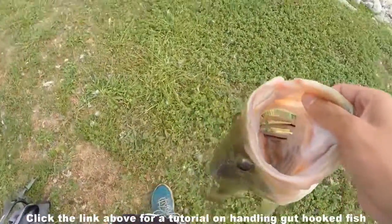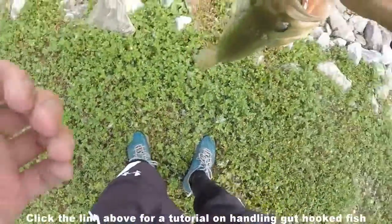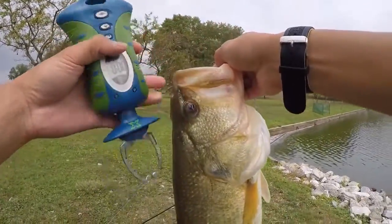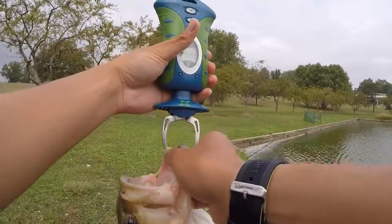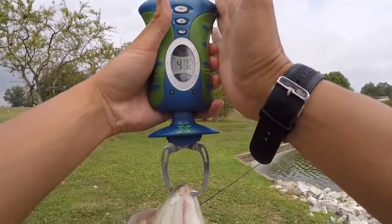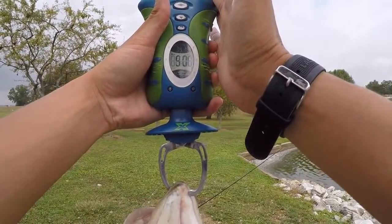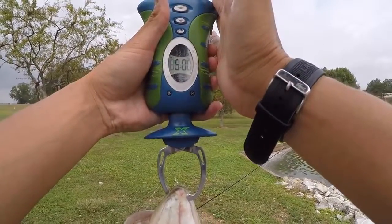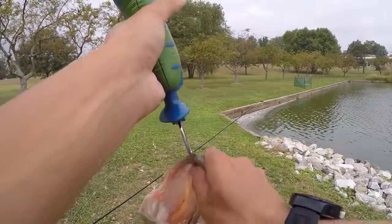I'm gonna let this guy rest in the water before I get a weight in that picture. Official weight. Looks like this fish is probably a little bit under 5 pounds after taking a good look at him. He's a fat fish, but not that long. We got 4 pounds and, oh, 5 pounds. 5 pounds even, right on the dot. Whew, solid fish.